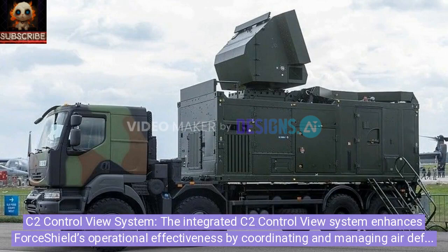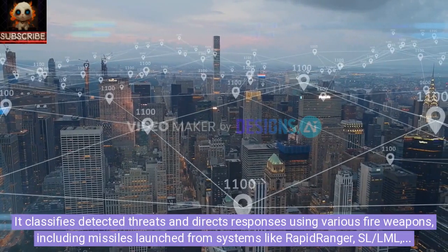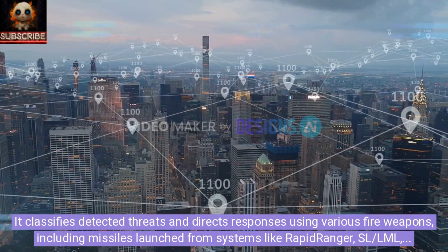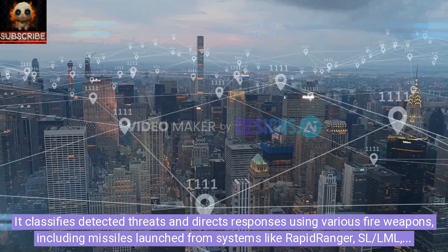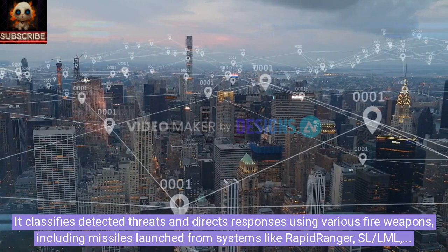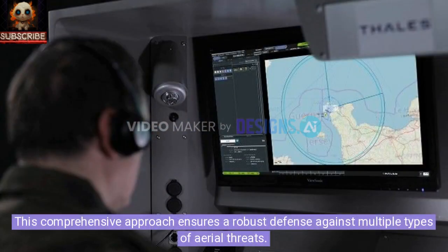C2 Control View System. The integrated C2 Control View system enhances ForceShield's operational effectiveness by coordinating and managing air defense efforts. It classifies detected threats and directs responses using various fire weapons, including missiles launched from systems like Rapid Ranger, SL, LML, and manpads, as well as anti-aircraft artillery. This comprehensive approach ensures a robust defense against multiple types of aerial threats.